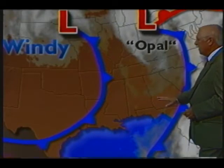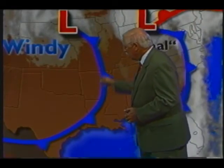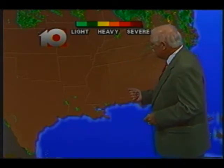We've had a beautiful day out there with mostly sunny skies. Generally, temperatures are about 82 degrees in the inland areas and about 80 degrees down along the beaches. This frontal boundary right here, a cool front, is going to push on through the area tomorrow. It's going to go stationary, though, once it reaches Mobile and Pensacola. This is the way the radar plot shows it.